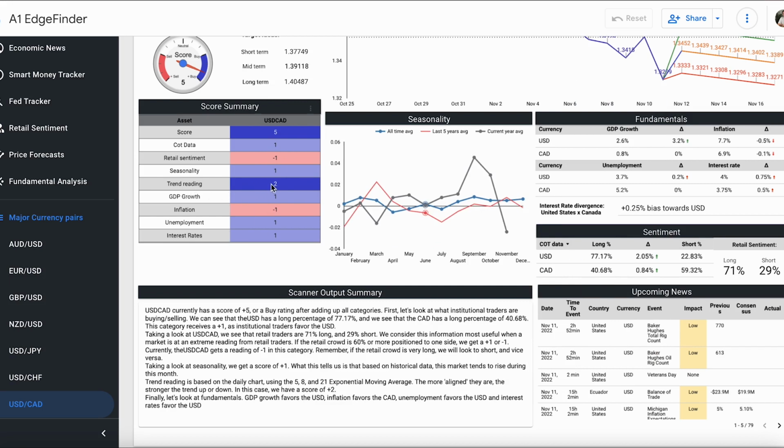Let's see, our trend reading is a score of +2, so that means that this market is definitely trending upwards. Our GDP growth, inflation, unemployment, and interest rates comes out to scores of +1, -1, +1, and +1 again. We can take a look at our fundamental numbers right over here.